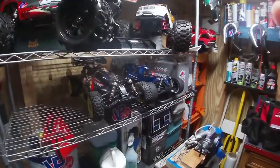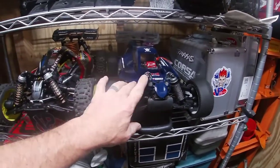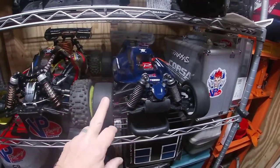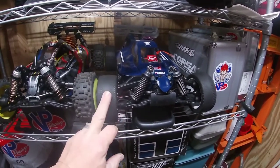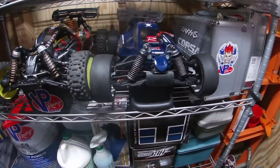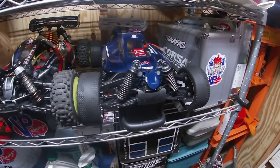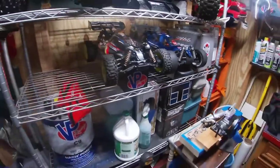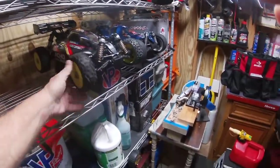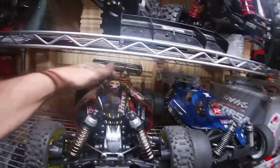Also probably going to start doing some more upgrading work on the MBX5. I still want to run this platform from time to time. It's a great badass race kit, MBX5, old school, but a very durable and solid platform here, the Mugen. And the old Hyper 7, man, I should run it again too. This one's got the Losi 454 in it. That's a badass RTR engine right there, sealed backplate.